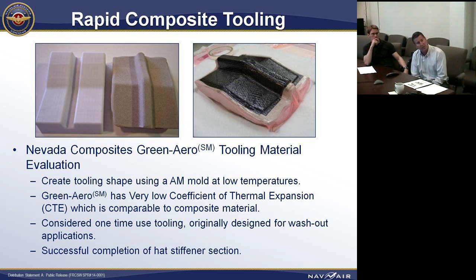And the sand tool created the exact geometry that we needed and worked very well to lay up the same part. And so we have two approaches now that we look to use to create composite tooling. And this is going to be the approach we take to repair these doors and other parts of similar shape and size. So that kind of wraps up, I guess, what Connie thought is our crowning glory.